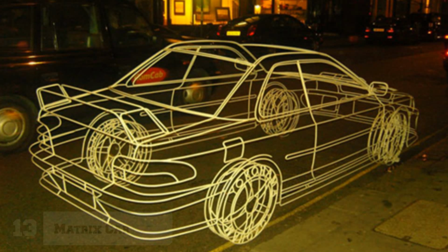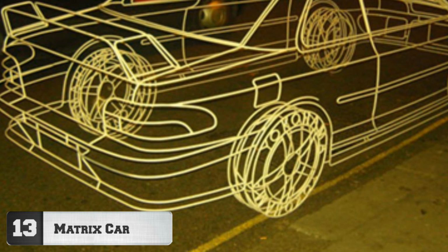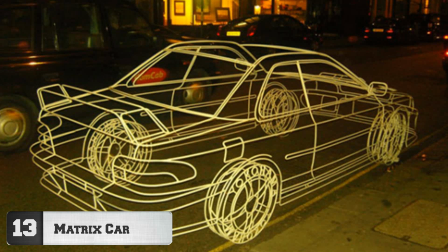Number 13. Matrix car. That car rendered from what looks to be vector graphics from an old school computer game is actually a wireframe sculpture by artist Benjamin Shine, and we mean an actual frame made of wires. Reportedly, this WRX inspired fake car received a ticket for no number plates and being parked illegally.